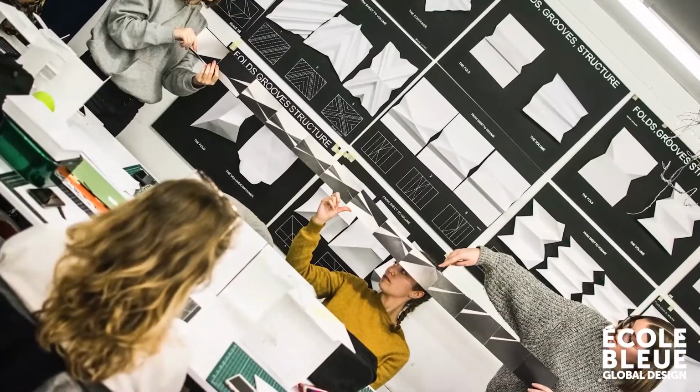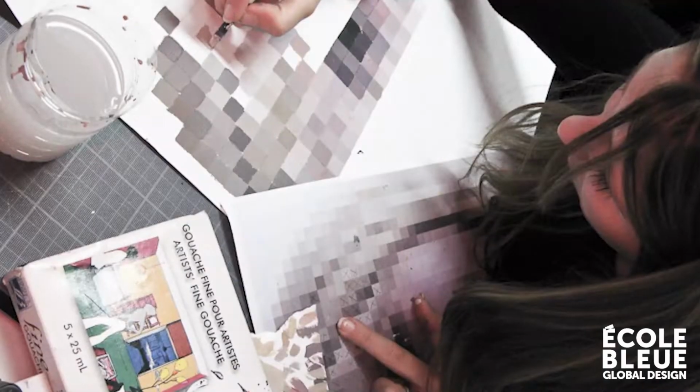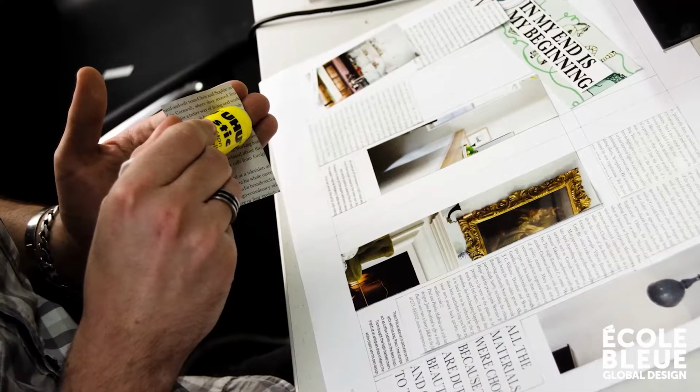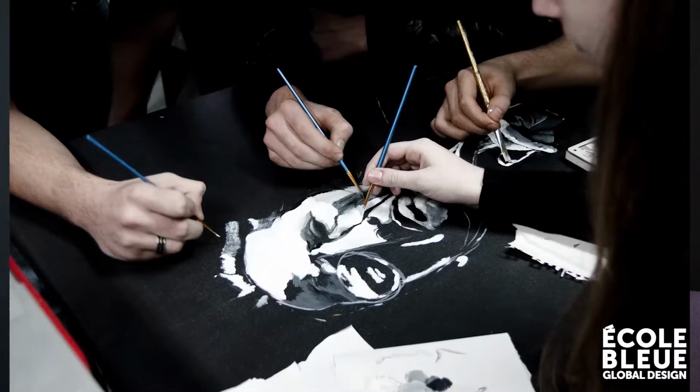So the foundation year is a period of discovery, of exploration, of experimentation. Many students coming from high school, when they enter the École Bleue to do a foundation year, will have done very little or not a lot of creative or design related classes. So obviously the whole process of discovery, of experimentation, of learning how to think about space, about volume, about graphics, about type, color, light is really important.